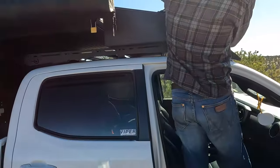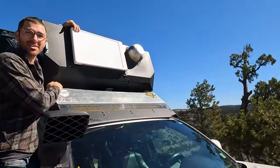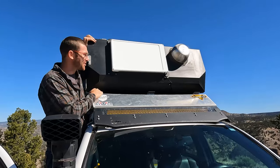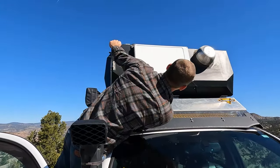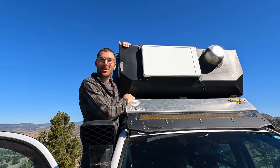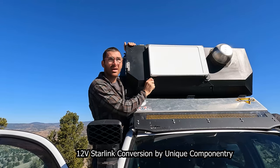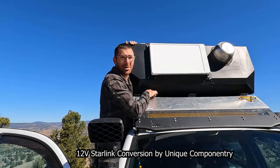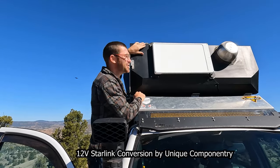And then on the top, well, this is flipped forward. You can see this white thing here, and this is a Starlink, which you'll notice is a lot more low profile than your normal Starlink. We used a company called Unique Componentry, and they cut the back of the dish off and then integrated the router inside the Starlink, which is sweet. And then it runs off DC, so it's a lot more energy efficient.